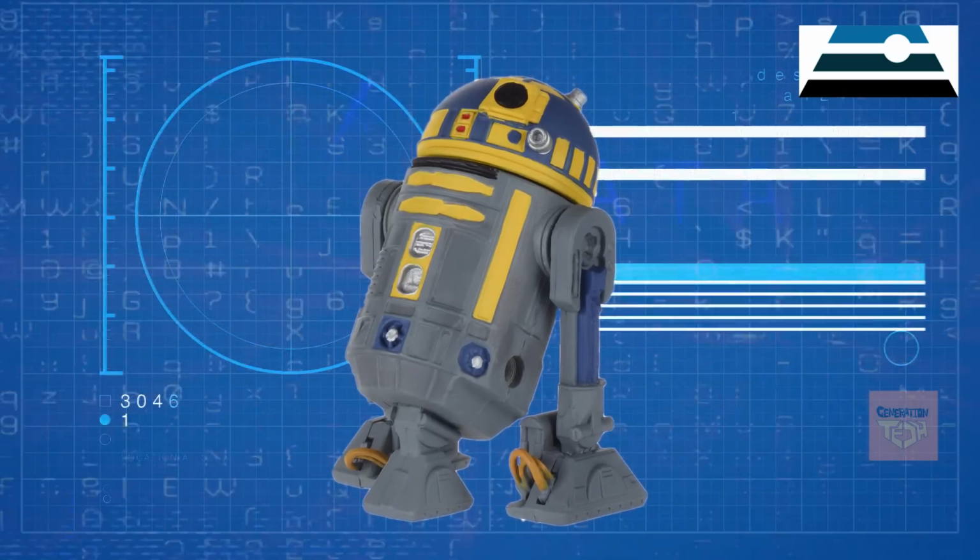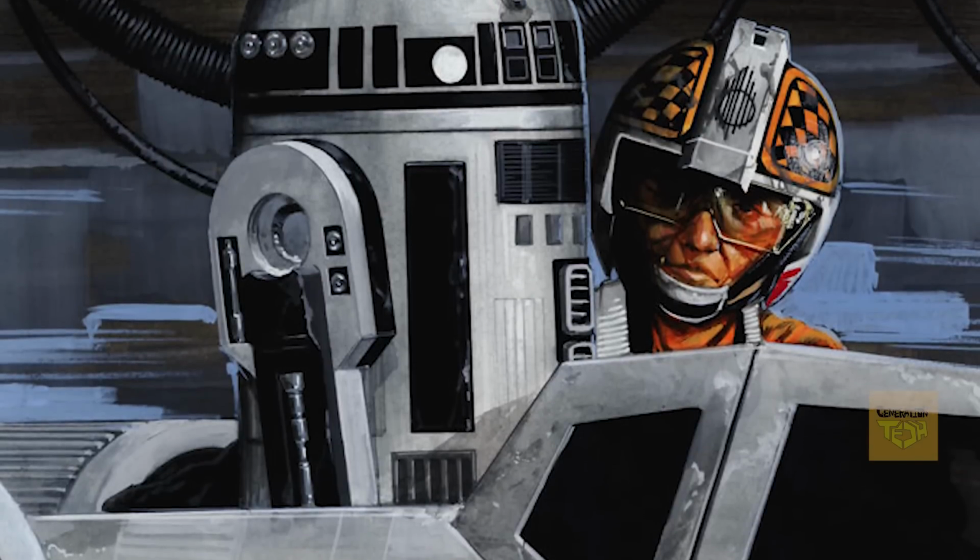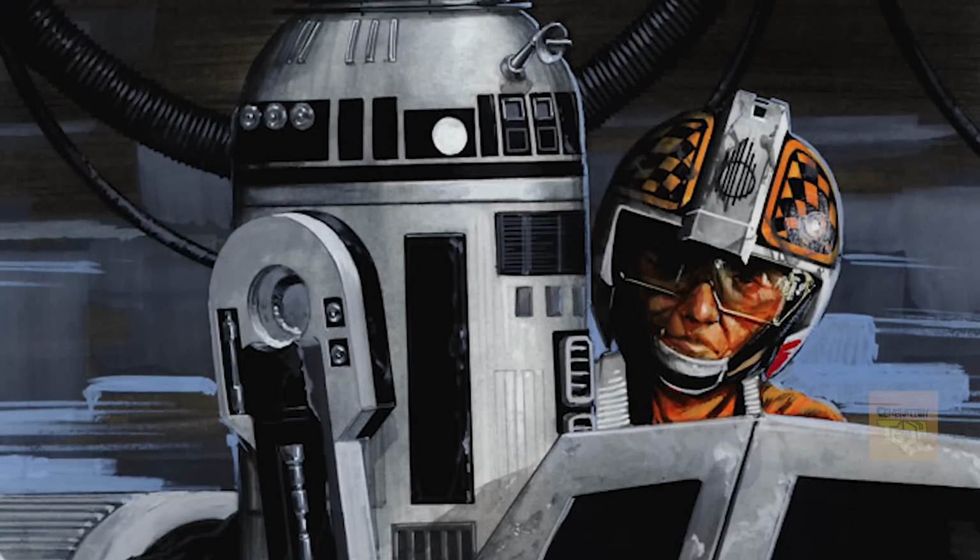Following the R7 was the R8. It was rumored to be the first astromech droid to speak basic. But that never happened, because I guess it's kind of weird to hear that in a wonderful way. It featured all the upgrades the R7 had but was compatible with a wider range of starfighters.